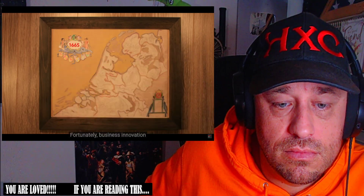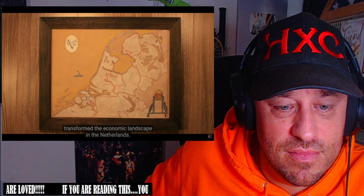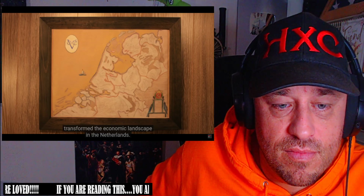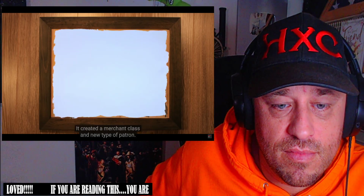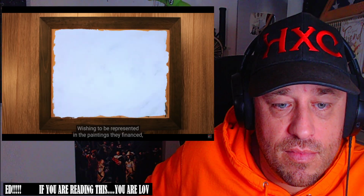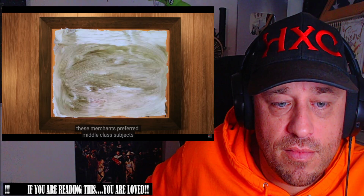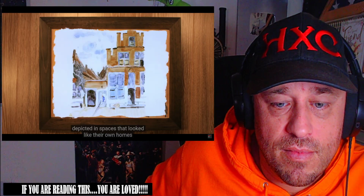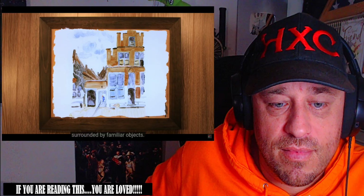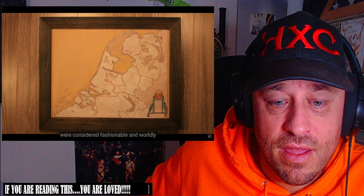Fortunately, business innovation, spearheaded by the Dutch East India Company, transformed the economic landscape in the Netherlands. It created a merchant class and new type of patron. Wishing to be represented in the paintings they financed, these merchants preferred middle-class subjects, depicted in spaces that looked like their own homes, surrounded by familiar objects. The maps that appear in Vermeer's paintings, for example, were considered fashionable.